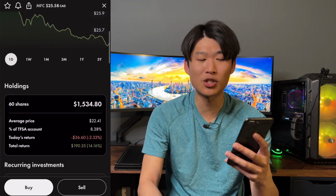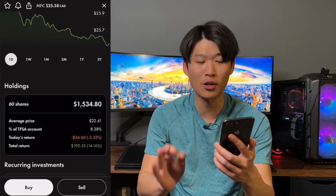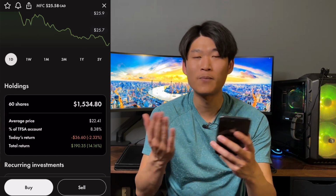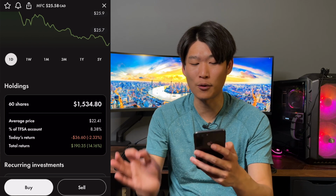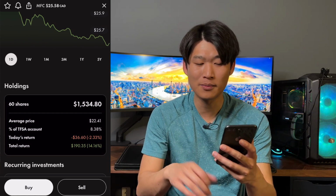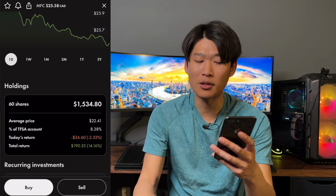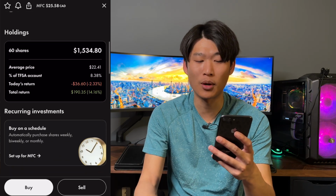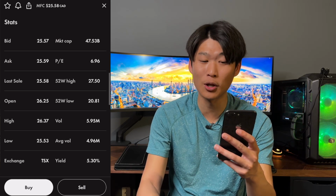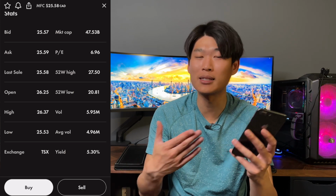We own 60 shares of Manulife Financial Corporation, total position value of $1,534.80. Our average price of getting in is $22.41, holds about 8.38% of the portfolio. Today's return was $36.60, down 2.33%. But since owning a position, we're up $190.35, up 14.16%. Market cap at Friday's close, $47 billion. Price to earnings 6.96. Yield is 5.3%.